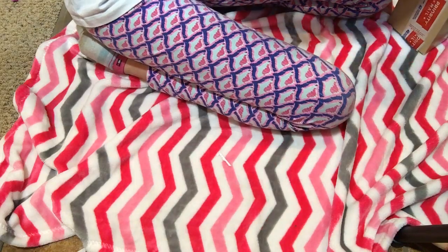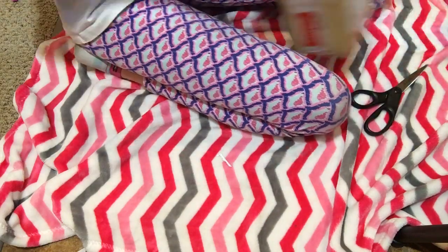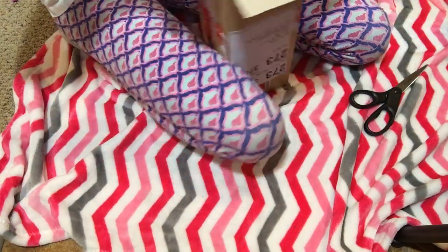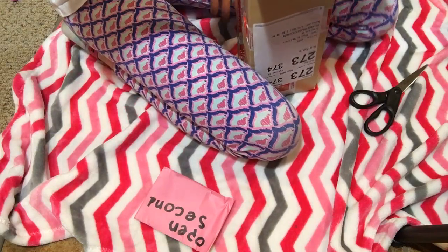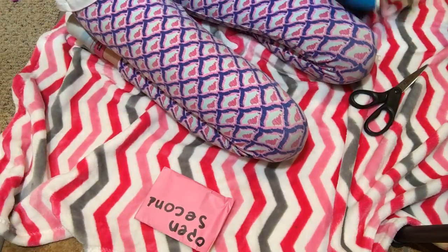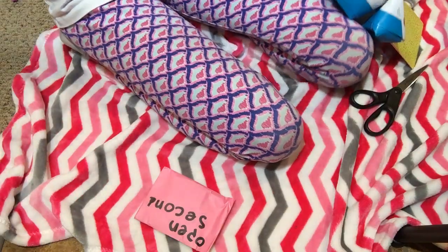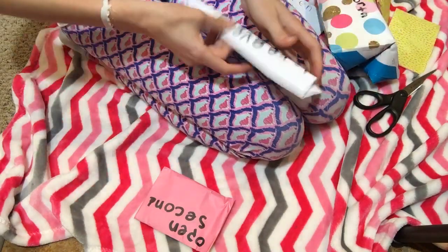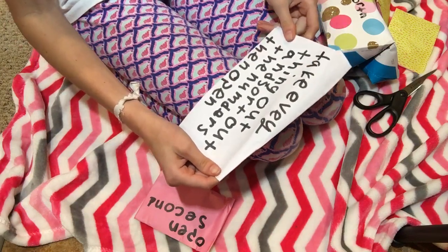Here, I'm just gonna open this to the side. Okay, here we go. Open second, okay. Here, I'm just gonna dump all the stuff out so I can find everything. Okay, so they're all labeled on how to open them. So take everything out and sort out the numbers, then open.